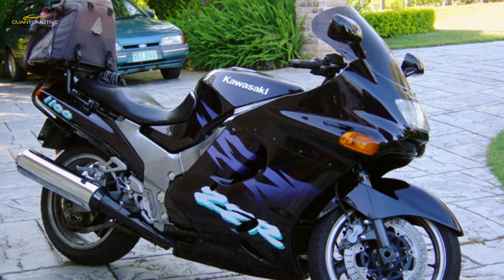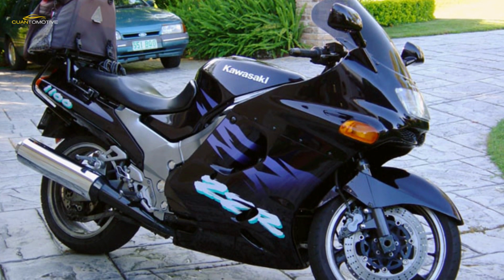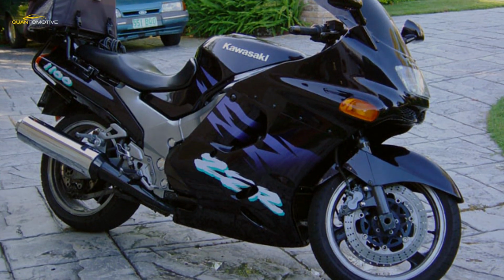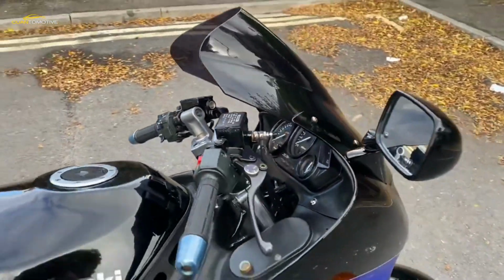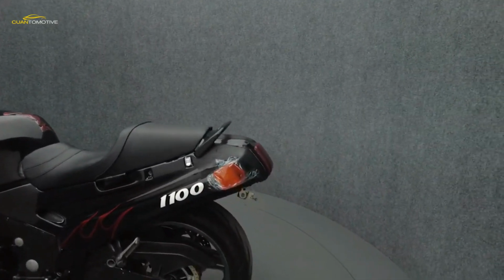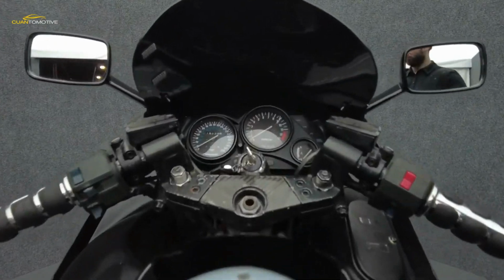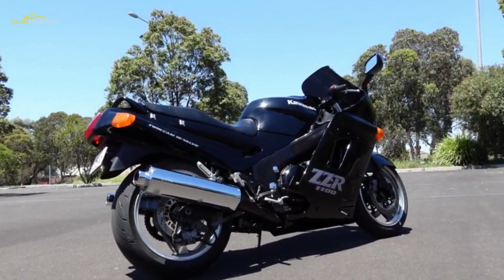4x1x2 is the name given by Kawasaki to its exhaust system. In the ZX-11, the company capped intake and exhaust ports with huge valves that increase wear resistance. The brand also hand-matched the ports to the valve seats for maximum airflow. Kawasaki claims the system boosts low and mid-range power.